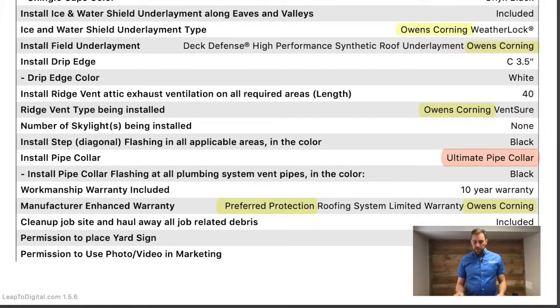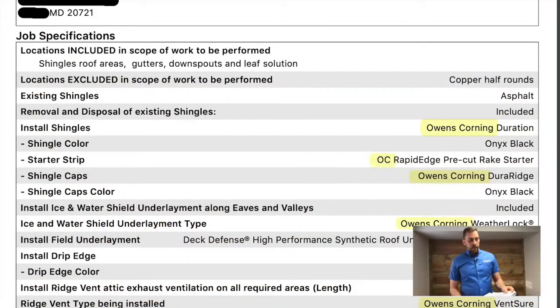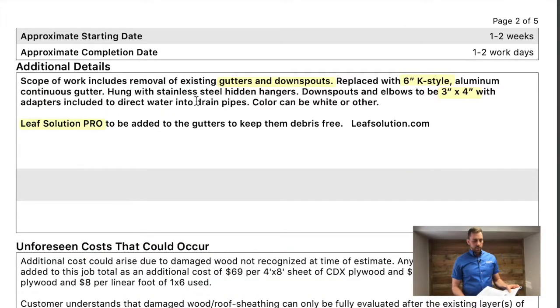The pipe collar is specified. Again, this is the ultimate pipe collar, which is this one right here. It's going to last the length of your roof. It only makes sense to get that installed. The gutter is listed off very nicely. It says what size gutter, what size downspout, and what type of gutter cover.